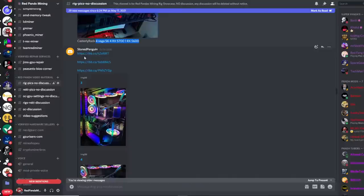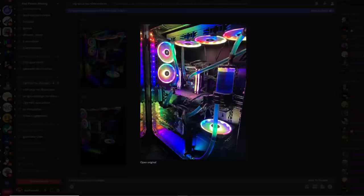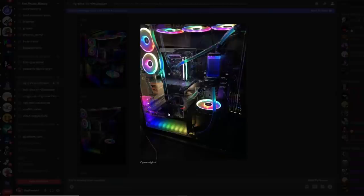We have Mr. Stoned Penguin. What is this? Oh, he's got a nice water-cooled, definitely custom water-cooling ATX case thing going on here. Reservoir. I'm not much of a water-cooling guy, so I can't really name parts here, but I think this is a reservoir. Looks like his GPUs are water blocked. That's pretty cool. Oh, he's got his side panel on.